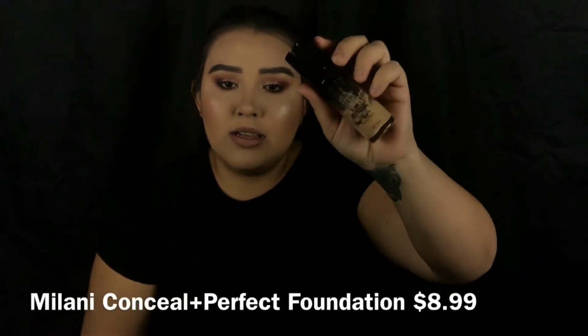So the next foundation I have for you is a little bit on the pricier side, I'm guessing. I'm not sure if it's pricier, but this is the Milani Conceal+Perfect 2-in-1 foundation. This is what it looks like. I'm almost out of mine. As you can see, it's fully loved. I love this foundation. It's really full coverage. A lot of people with drier complexions tend to not like it as much just because it's completely full coverage. This is not your everyday foundation. This is more of a date night foundation, or going out to dinner with your friends, a party foundation, because it stays for a very long time.